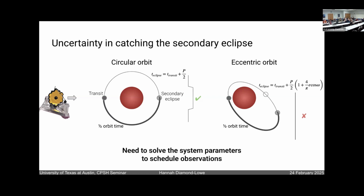So we need to solve some system parameters to schedule observation.